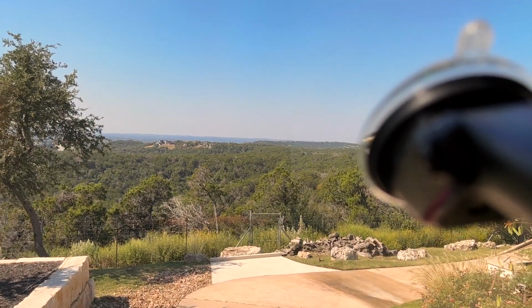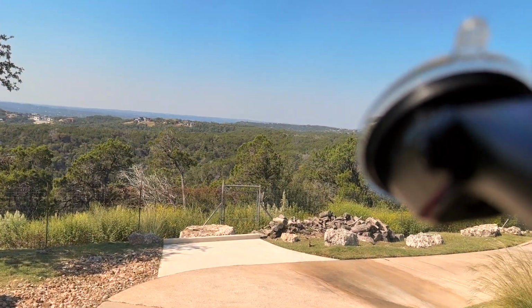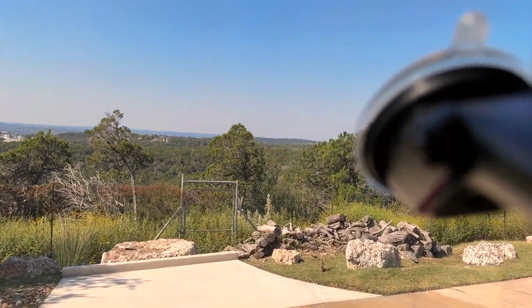All right, y'all, I'm trying not to roll over tools, and we are going downhill now, and I'm going to show you the view just from here. It's stellar. So this is the view from the back, and I'm going pretty much downhill here. It's kind of scary, but it's all good. It levels out eventually.